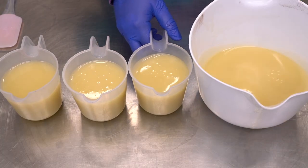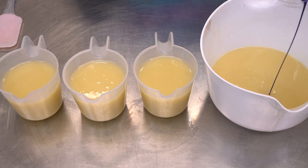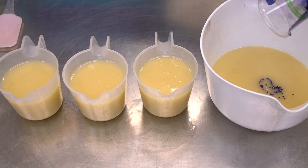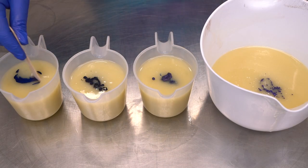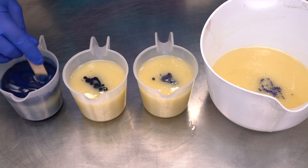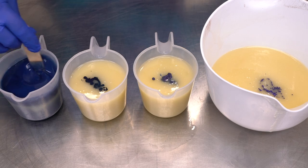Okay, so let's go ahead and test out our colors first. We're gonna start with that Purple Rain mica. I'm gonna put that into the container that has the most. Then we're gonna go in with our purples and our blues. Now, let's start by mixing everything in with my popsicle stick. Now, I am just blown away by these blues. They're really, really something else.